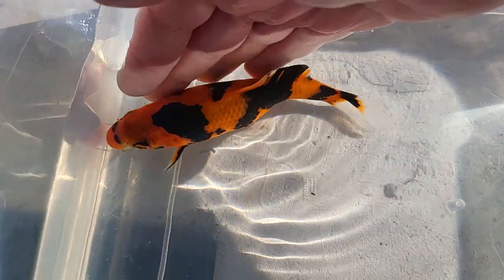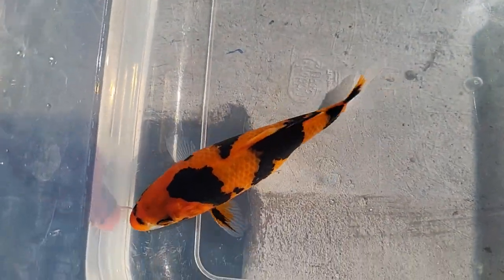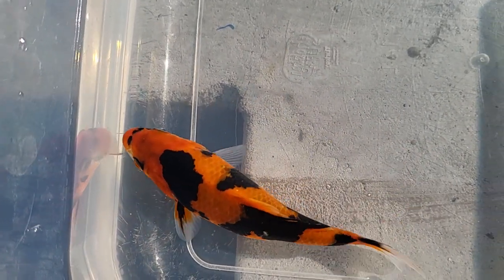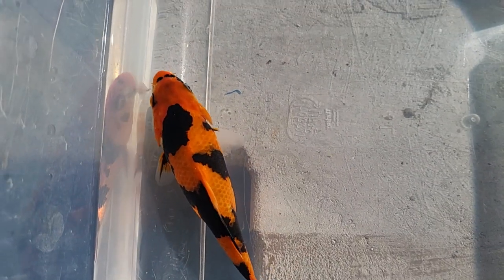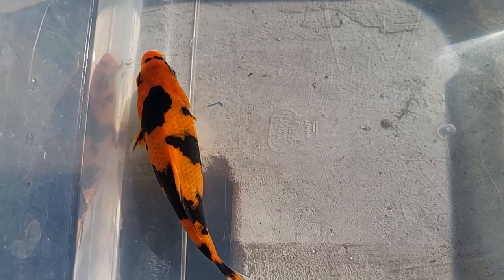I mean, look how bright the red is. Look how dark the sumi is. I mean, it's perfect. You'd want that in a Hitsuri for sure. Also looks to me like it's going to be female, and it's got a really solid body. I think the red in the pec will actually pull back to the knuckle, so I think that's going to be fine. You might get black coming through the pec on the other side, but who knows.